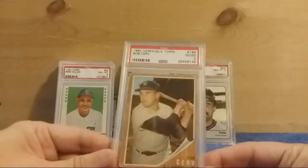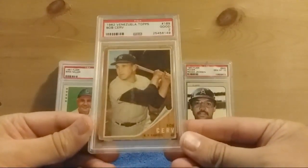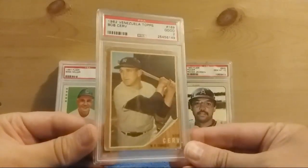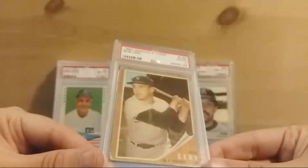I've got this one right here. This is a 1962 Venezuela Topps, and like you see from the grade here, pretty rough condition. Got some kind of pink, yellowish print mark or something on there.